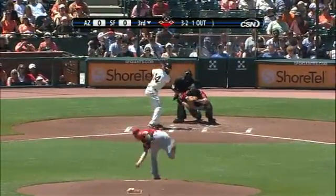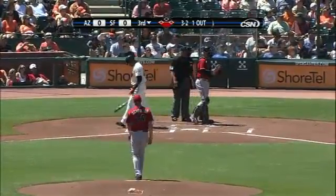Here's the payoff to Lewis. And Lewis hits it foul down the left field line.